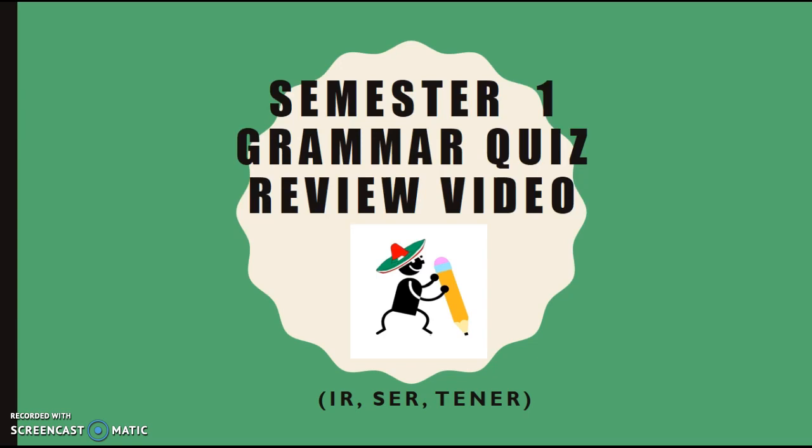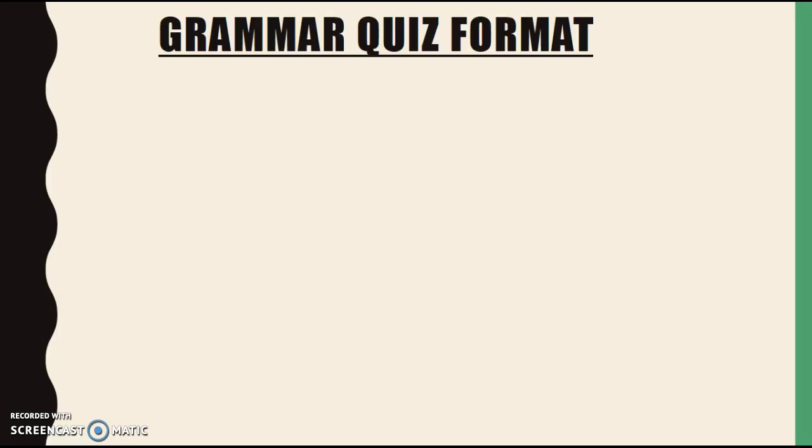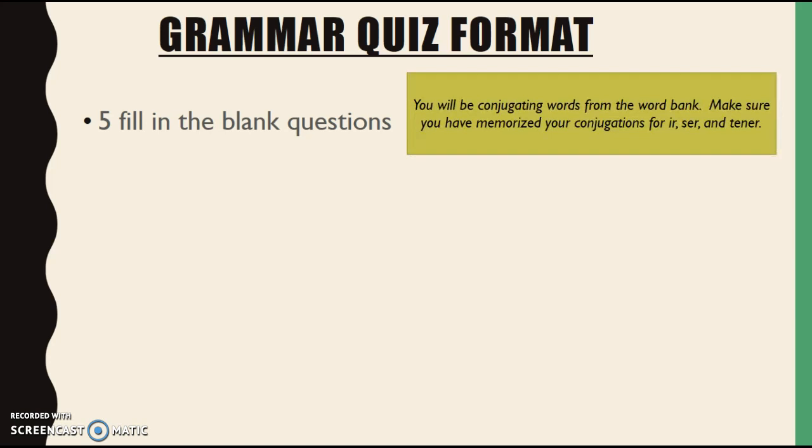This grammar quiz is going to specifically test you over the conjugations for ir, ser, and tener, which we learned first semester. Okay, so the grammar quiz format is the same as it was last semester. There are 5 fill-in-the-blank questions. You will be conjugating words from a word bank, so make sure you have memorized the conjugations for those verbs: ir, ser, and tener.